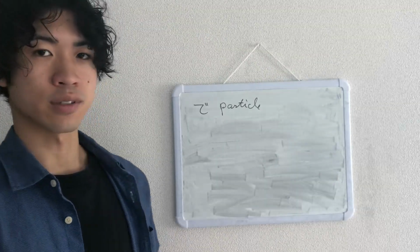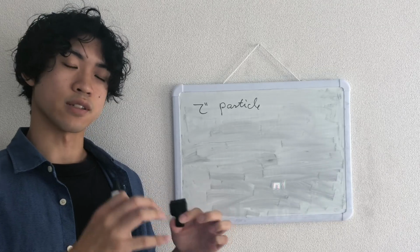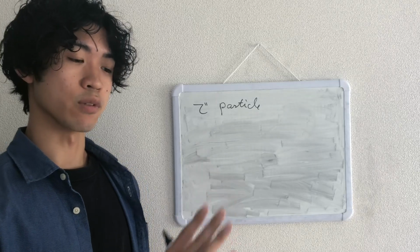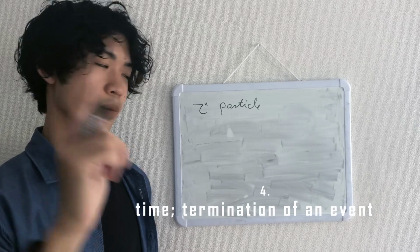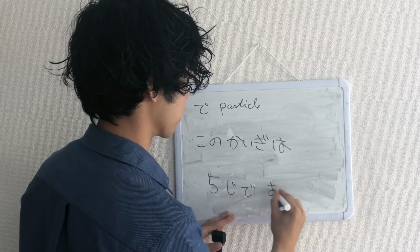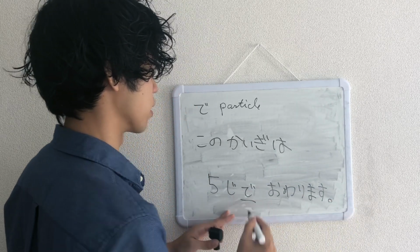Now, the last one is going to be, this indicates a point of time that terminates something or the time period that's required to complete a task. I'll give you an example. So let's start with termination of something. この会議は5時で終わります。Alright, let's quickly locate de here.